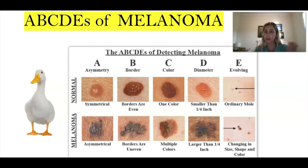And you're probably wondering about the duck. That is because there's something called the ugly duckling sign, which in dermatology is a sign where one of your moles looks different than the rest. And typically that means it needs a biopsy because it's suspicious. Why is your body making something that looks totally different from everything else it's made up until this point? So, something else to be aware of on your own body.